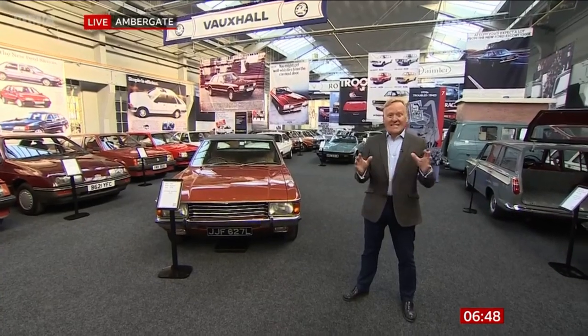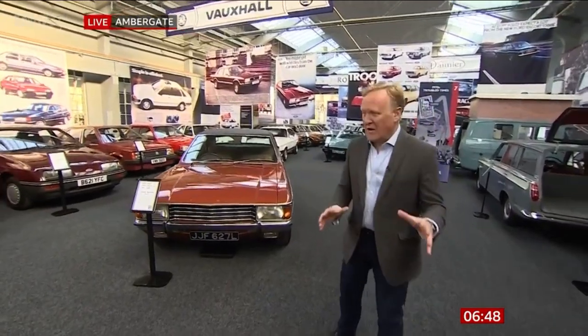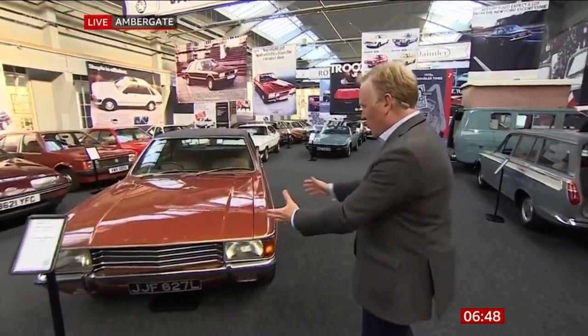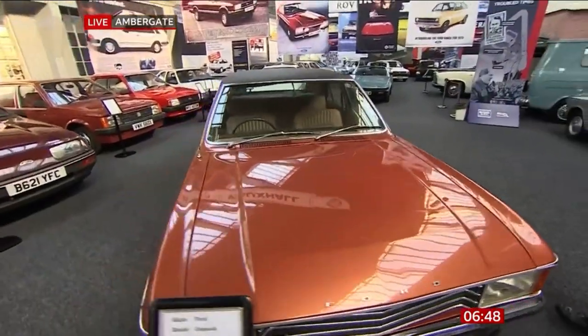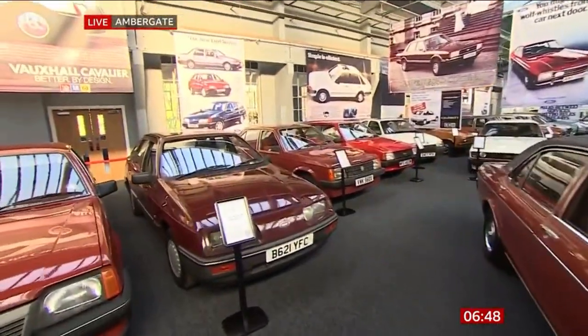Morning, Dan. This is a real drive down memory lane, I can tell you. These cars are just extraordinary. Look at that, the Ford Granada, made famous by The Sweeney, Jack Regan. Remember him? John Thaw used to drive one of those.